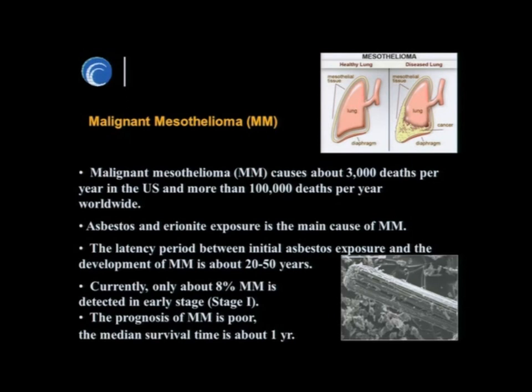So this latency gave us a window. If there is a way we can prevent the development, we can save a lot of lives. And currently, unfortunately, only a very low percentage, about 8% of mesothelioma patients, were diagnosed in the early stage, stage one, which normally has better survival.